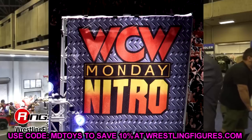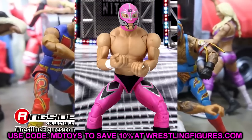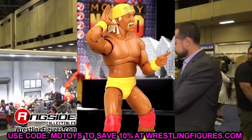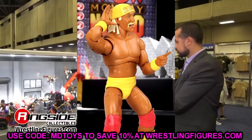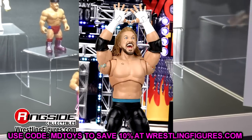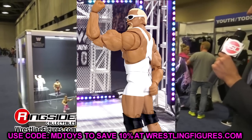That is massive. Apparently, the Hulk Hogan figure is going to include 2 new shirts, new head sculpts, and new bandanas. But I think it just really comes down to a simple thing: if the figures aren't for you, I'm buying it for the stage. The figures are just kind of bonus for me at this point. None of these figures are absolutely must-grab.